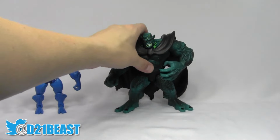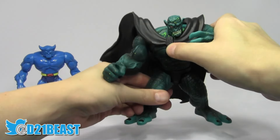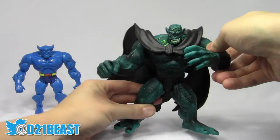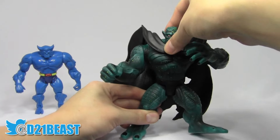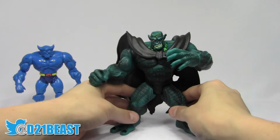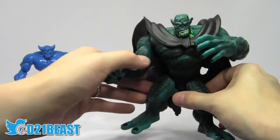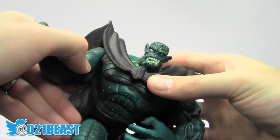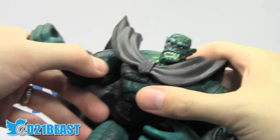We've got this massive Abomination back here. This guy's really cool. There's not a lot you can do with him in the way of movement, no knee or elbow articulation whatsoever. He's got a removable cape, which I don't remember him ever having in the comics. That may have been a 90s thing, and forgive me guys, I didn't read a lot of Hulk growing up, but I'm sure he had it on the animated series that was on at the time. But I love the sort of neon green slobber coming out of his mouth. Very exaggerated, and just the face overall looks really cool on this guy.